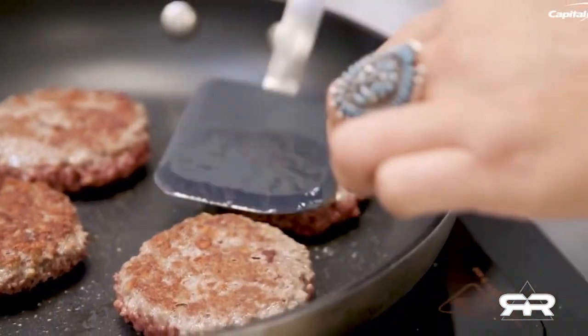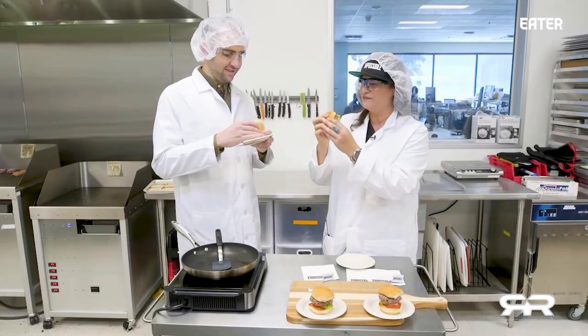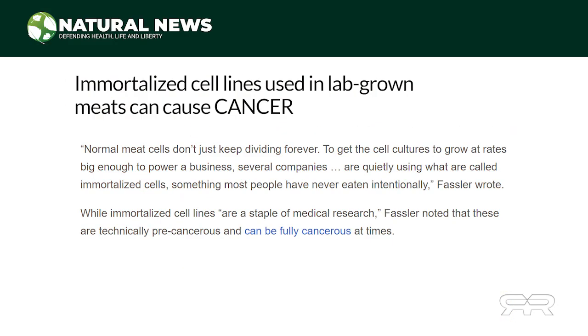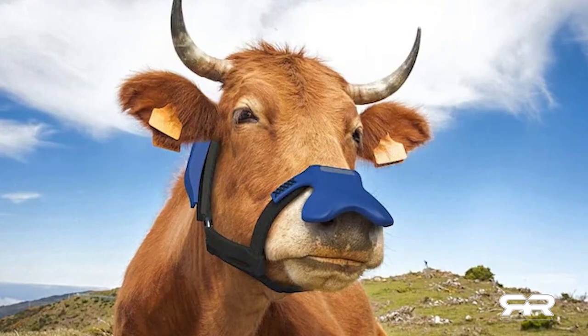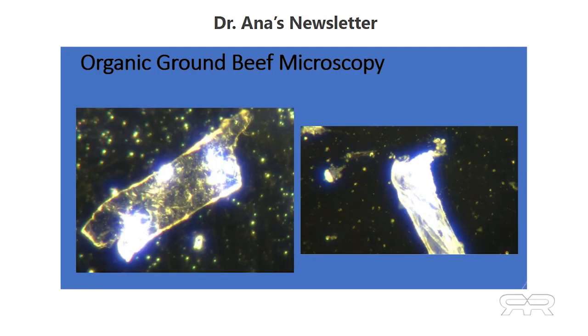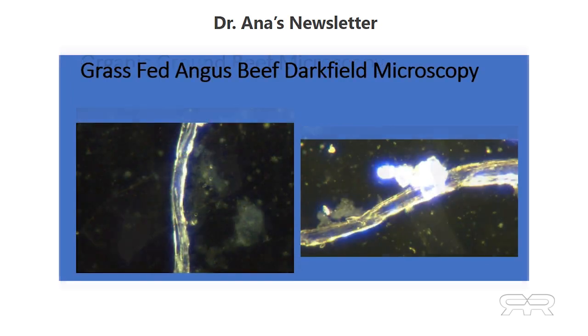The fake alternative meat being pushed by Bill Gates and others is made of immortal cell lines. In other words, cancerous tumor cells. Real meat is being blamed for climate change. And a recent independent study suggests that most of our meat is already contaminated.